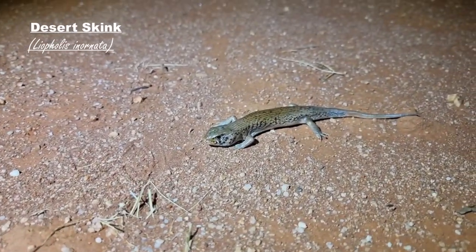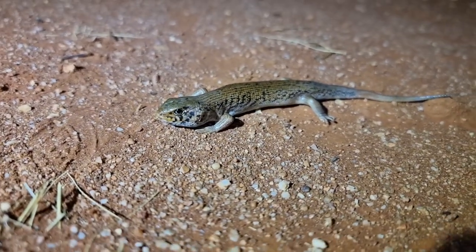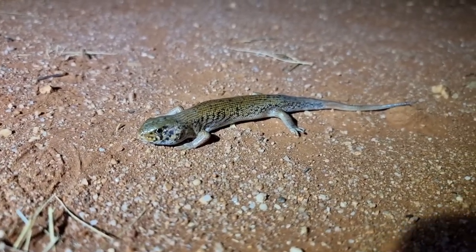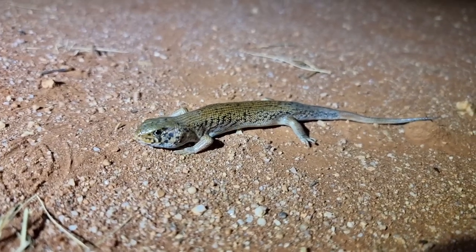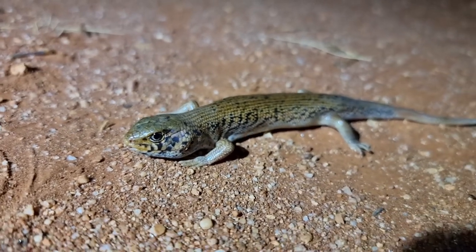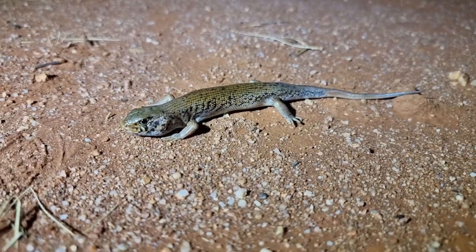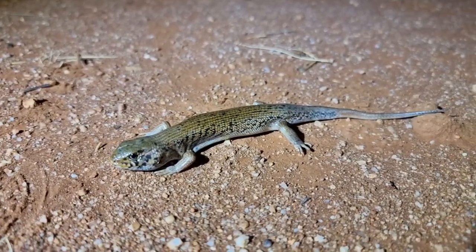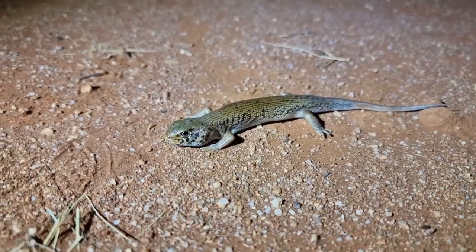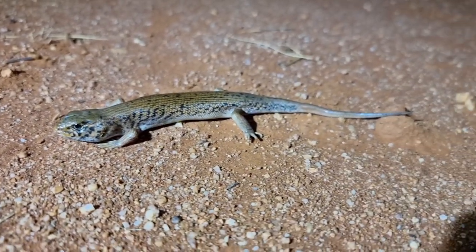How cool are these things? These are called night skinks. They actually come out after dark, which is a little bit different for a skink. But look at their heads, they are beautiful. What a gorgeous lizard. This is one of our targets. This is one of the animals we came here to see. And they make their little burrows in the edge of the road here and come out at night and look for some bugs. Super awesome.